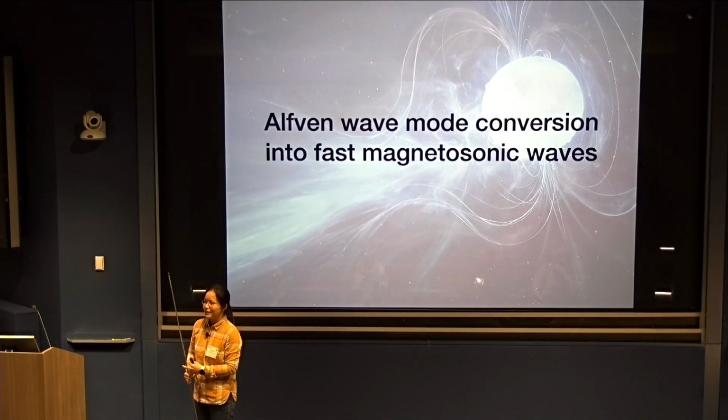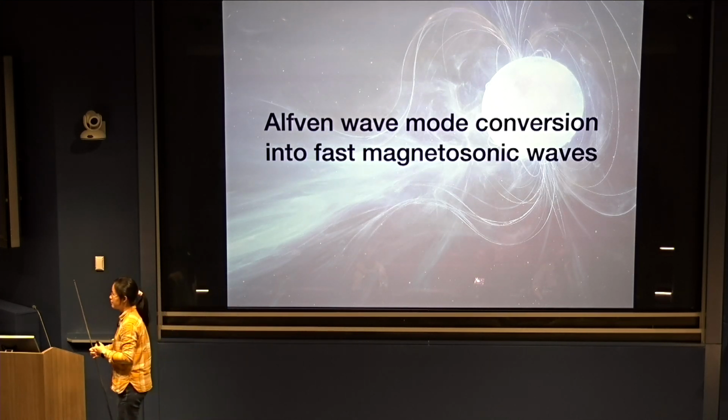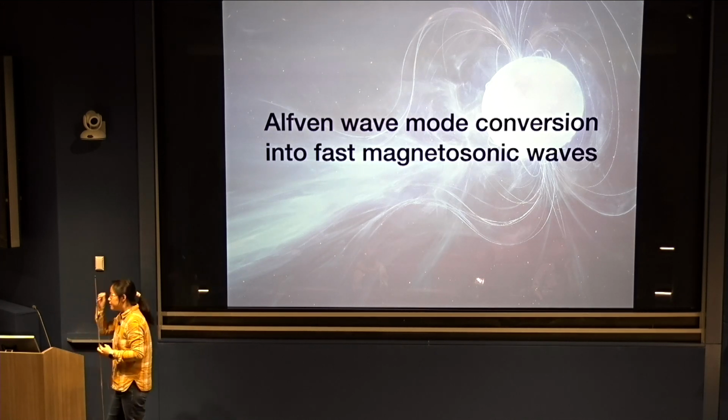Yeah, I think that's an additional process. Yeah. Question there? How about the beaming of the X-ray and the radio in this process for the radiation? Yeah, that's a really good question.